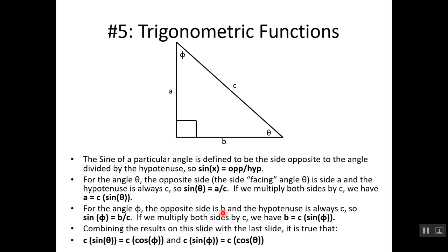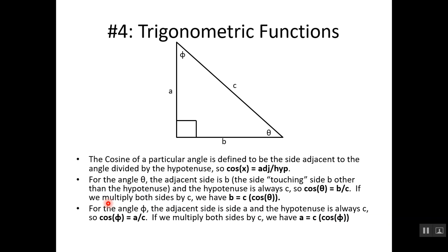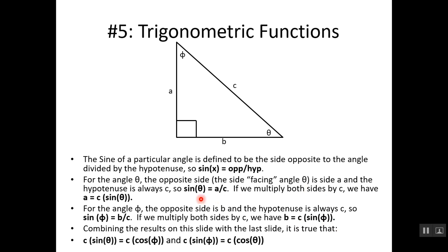Now, one thing you can say is, okay, I can use this equation to find A, and I can use this equation to find A. So which one is it? Either equation works. They're both A. So you can see that C cosine phi is equal to C sine theta. The C's cancel out, and you get sine theta is equal to cosine of phi. So if you have two angles which add up to 90 degrees, they're complementary. The sine of one angle is the cosine of the other one, and vice versa. Right? Okay. Does that make sense for sine?